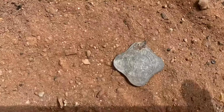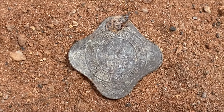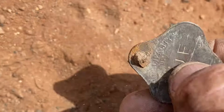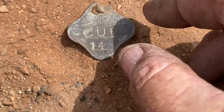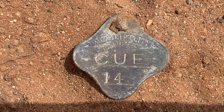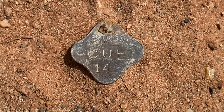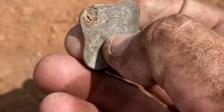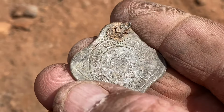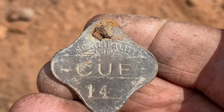Okay, had a brush. She's a beauty. It's a 1912 Western Australian dog registration. You can see on the front there, 1912. And if I flip it over, we can see where it's from. Municipality of Kew, number 14. You ripper. This is another one I do not have in my collection, so this is fantastic. The dog license tag, Western Australian one, Goldfields, from the old gold mining town of Kew. Municipality of Kew, number 14, dog license.